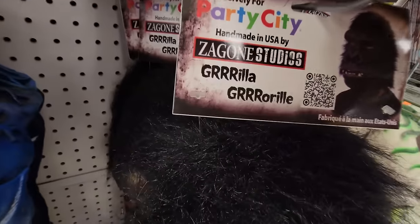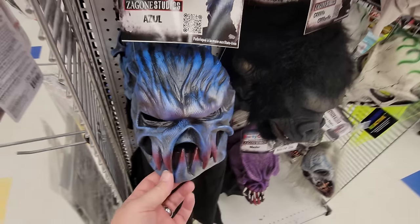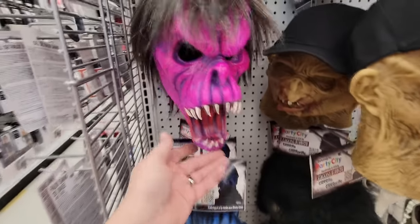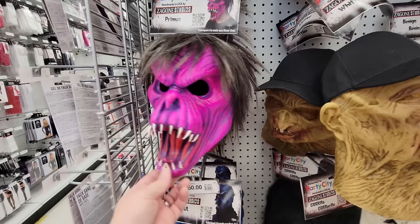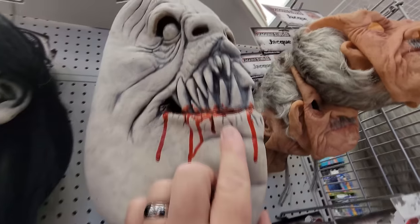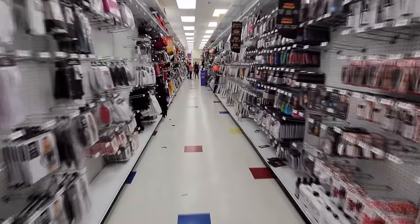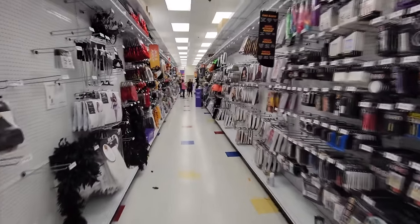Look, it's called Gorilla Azul, I think. I like the color of that. It's almost like shimmering. And look at this purple or pink thing here. It's called Primus. That is pretty freaky. All this stuff is. Holy crap. And what's with all the sharp teeth on everybody except this guy who barely has any teeth? You know what? Let's go down this aisle right here because I see something awesome. But look at this first before we go.